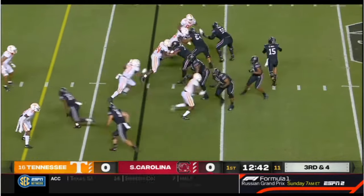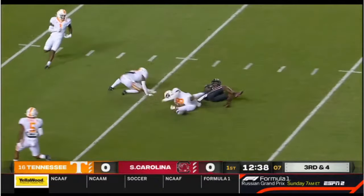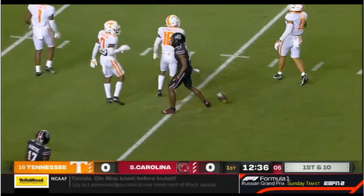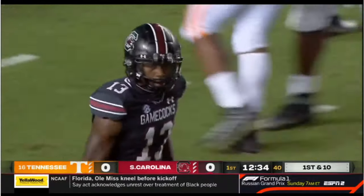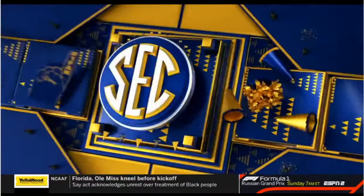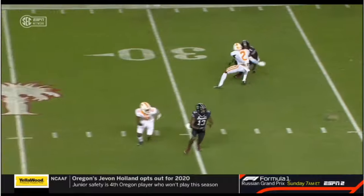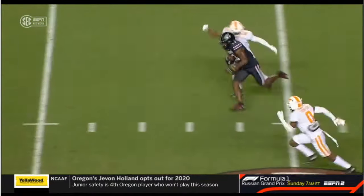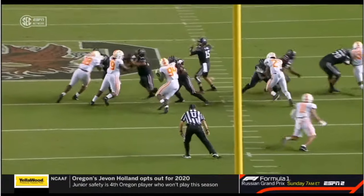The Vols 37. Hill stands tall, another strike inside the 20. And it's a first down. Shi Smith already with 3 catches. It was Shi Smith last year that set the tone for South Carolina's offense. Took the first play to the house. Just a simple slant. You see him right now working out of the slot.